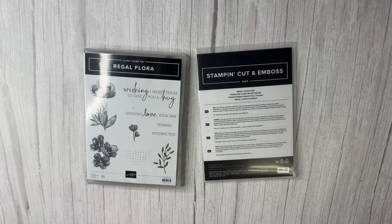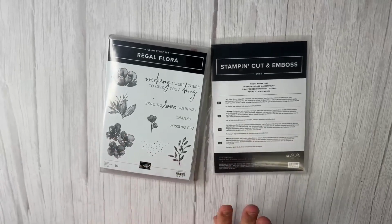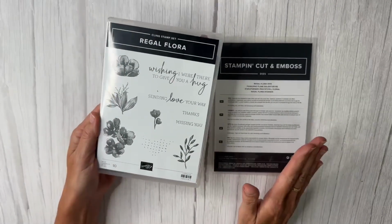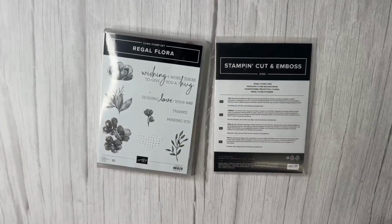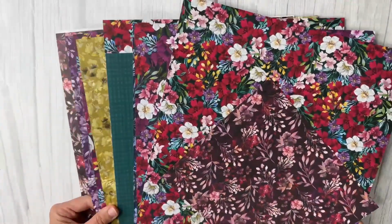Okay, let's jump in. The Regal Flora bundle, when I first saw it, I thought, okay, I'm just going to be honest with you. And here's the paper. We're using Regal Winter.